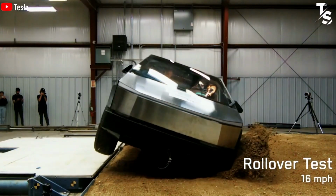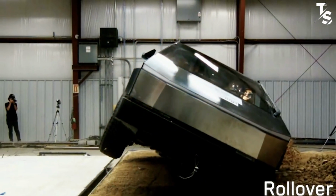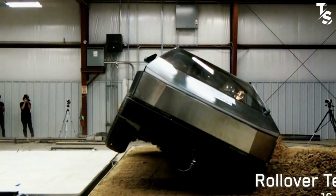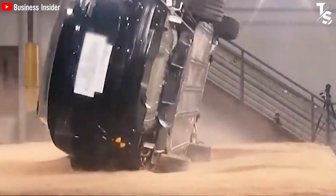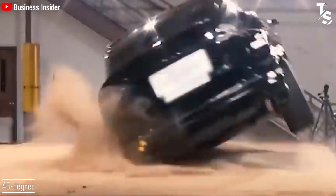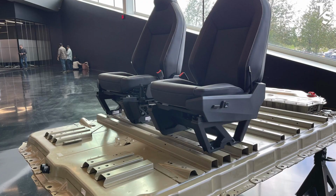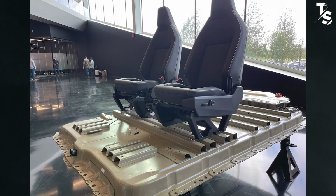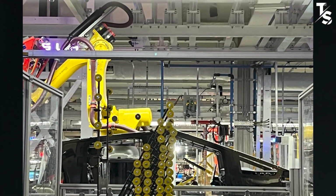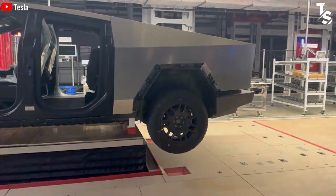Certainly, Tesla couldn't overlook the rollover test, a common procedure in the automotive industry. It's evident that the Cybertruck exhibits a particular anti-rollover capability in the event of a car accident. The vehicle gracefully tilts at a 45-degree angle during the test and swiftly returns to its original position on the flat surface. This impressive performance may be attributed to the substantial weight of the battery pack placed beneath the chassis, significantly contributing to the overall stability of the Cybertruck.